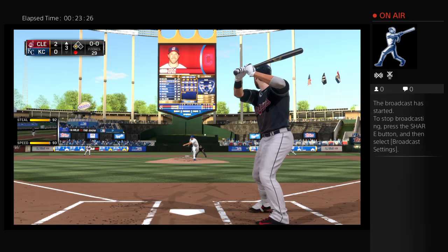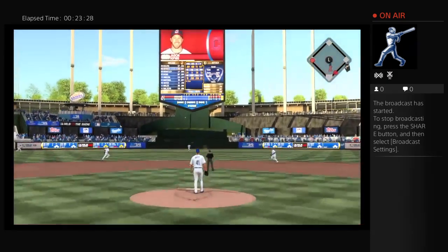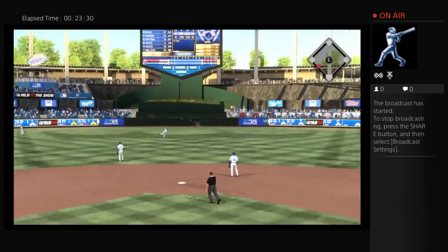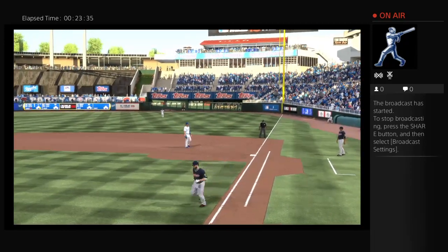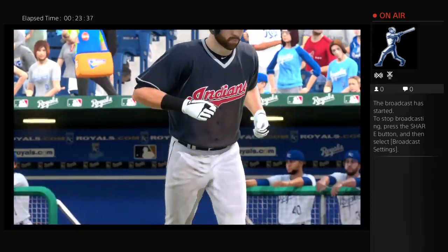Here's the first pitch to him. Lined hard to center field. Catch made in center. Here comes the runner from third. And that'll bring home run number 3. It's now a 3-0 cushion.